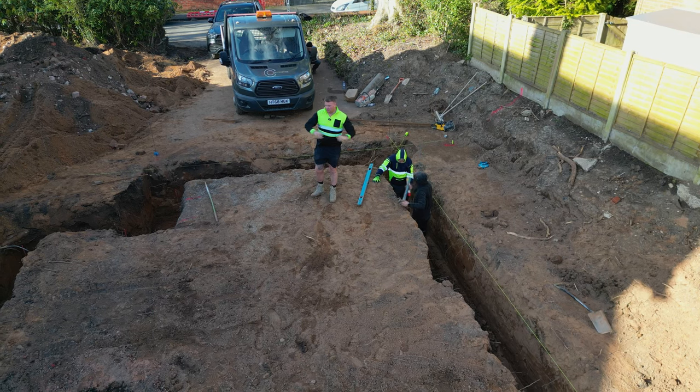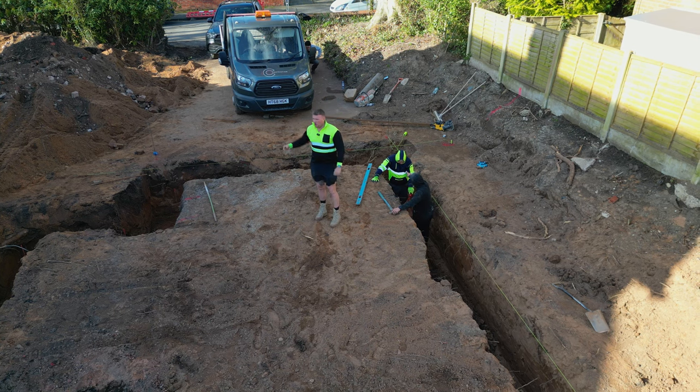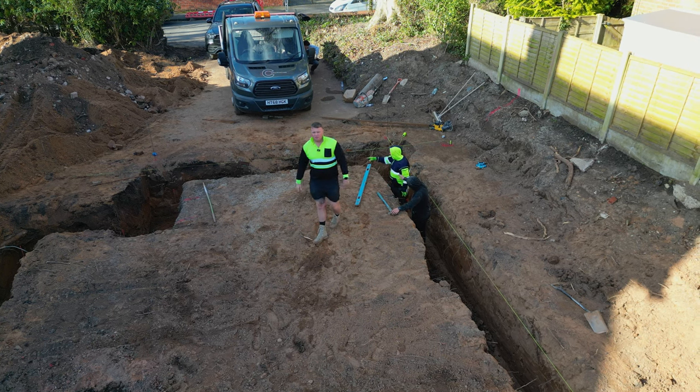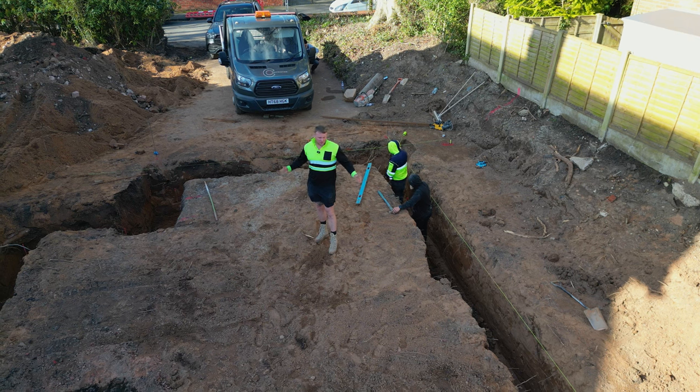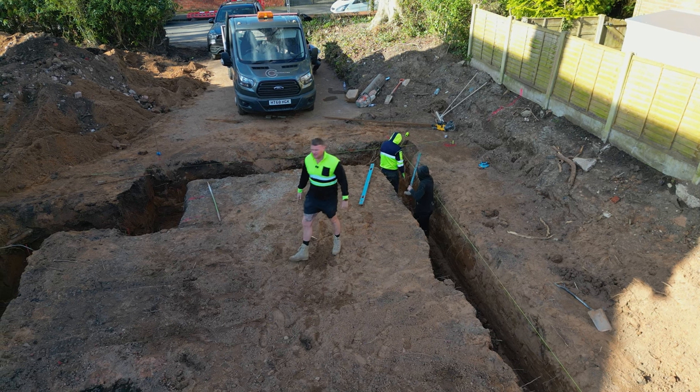So that's it. We got the footing all dug out in a day and a half, all pegged out. Concrete was going to come today, but we couldn't get the pour. So we're concrete back here until dinner time tomorrow. So we're going to get this footing poured and be ready for the bricklayers. So I'll see you tomorrow.